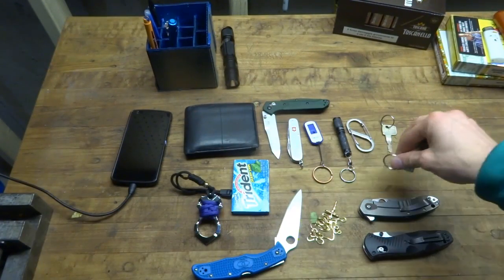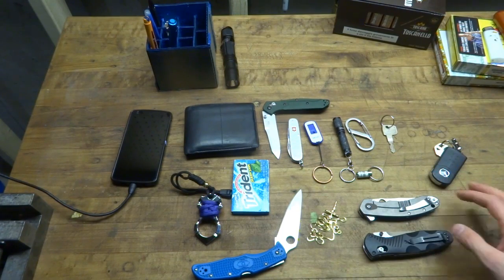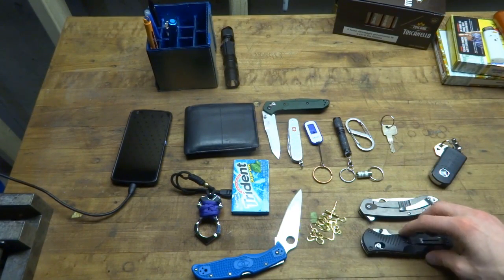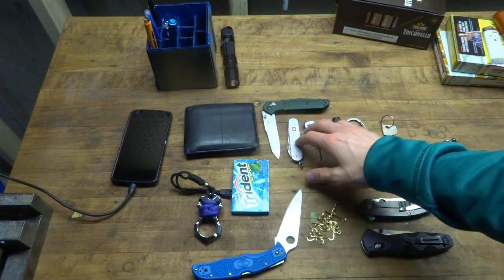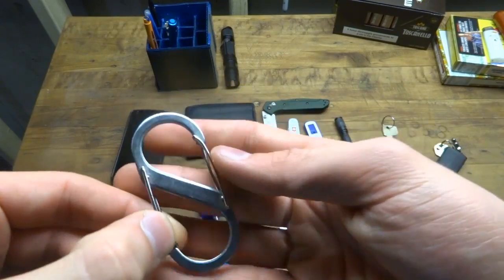So the reason I use this system is because depending on what larger tools I have with me, i.e. knives and flashlights, sometimes I'll supplement that with some smaller gear here. So the Nite Ize S-Biners, I like them.